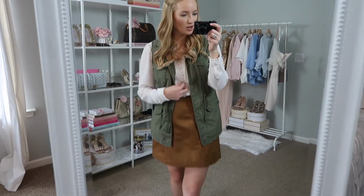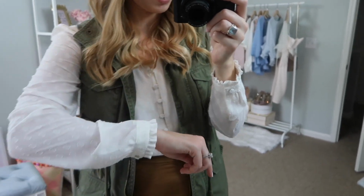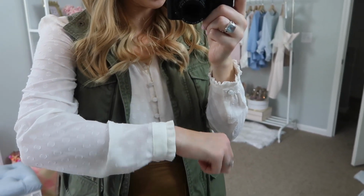I finally got in this blouse from my Loft haul. I love the little buttons down the front and then the ruffle sleeve. This would look really cute under a cardigan. Those are all the outfits I have for you guys today.